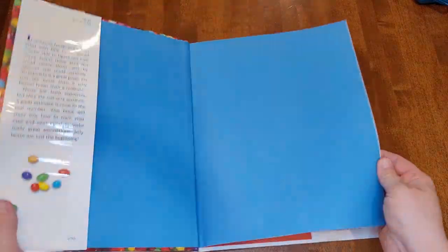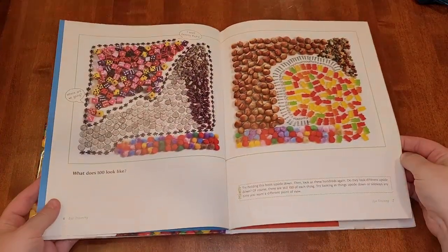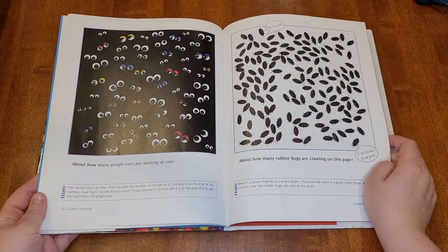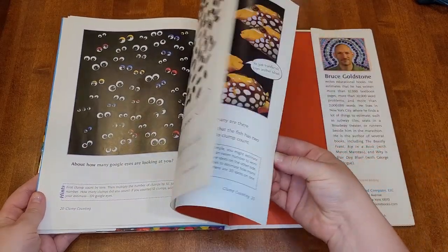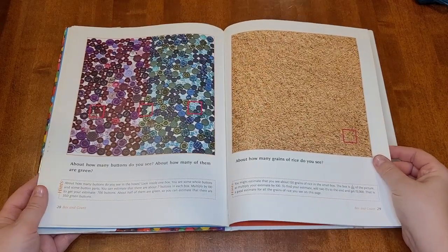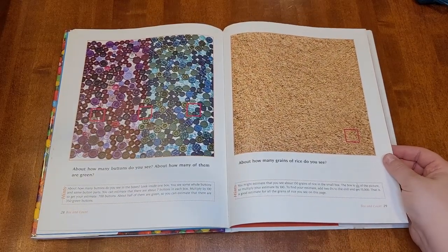This book, Great Estimations, is all about estimating different things. My daughter, when we were going over estimation in math, she thought it was completely pointless, and she was protesting that she was never going to use it in real life. So I've been trying to bring more real life applications of estimation in.